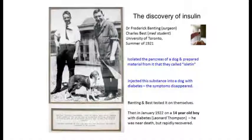So this is Frederick Banting here on the right with his medical student Charles Best. This was the year that they discovered insulin at the University of Toronto. They're standing on the roof of the medical school. It's not really clear why. And the way they made their discovery is that they actually took the pancreas out of a dog and prepared a material from it that they called iletin, after the pancreatic islets. And they found that if they injected this substance into a dog that had diabetes, the symptoms disappeared.